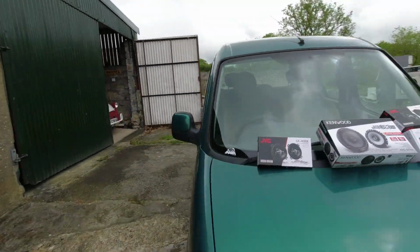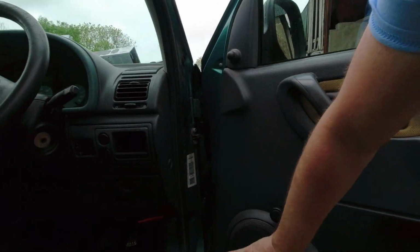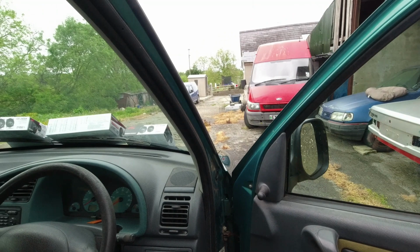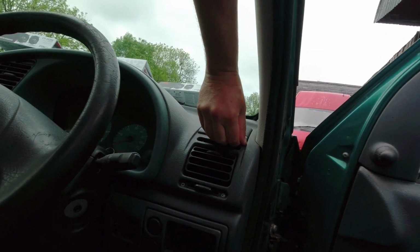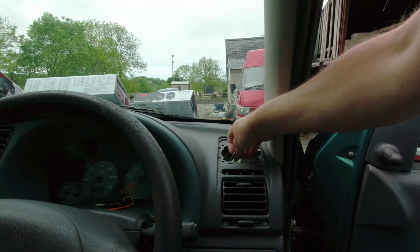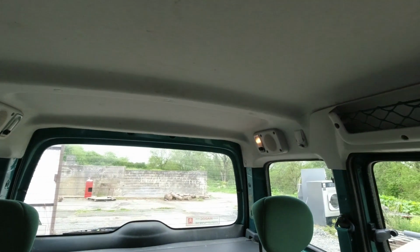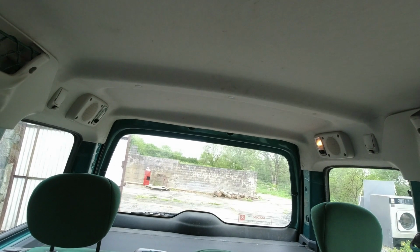So let's go and see what we've got at the moment. So we have some big speakers in here. I think they're blowing a bit, they don't sound great. There are no tweeters here at all at the moment. If I can just pull that trim up. Oh, there we go. Nothing, but there is some wiring just sitting there, so hopefully we can plug that in. And in the rear you've got those boxes, one of which actually has a light that works in it, so they've got tiny little tweeters in them as well.